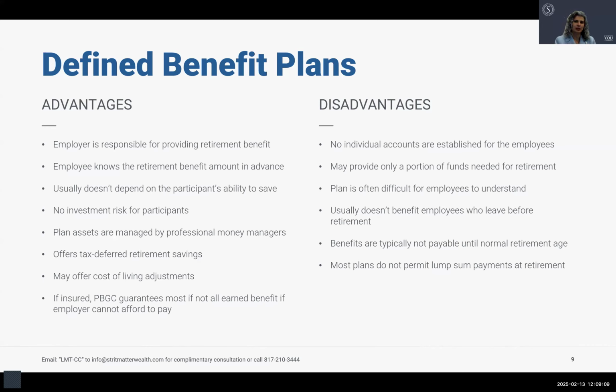Of course, there are some disadvantages too. For a defined benefit plan, there's not an individual account established in your name like a 401k is. And the pension may provide for only a portion of your income that's needed during retirement. Sometimes it can be difficult to understand the calculation of the pension due to the complex formula. And it doesn't usually benefit people who leave the company before retirement, because pensions are either reduced or there's nothing to take with them if they're not fully vested.